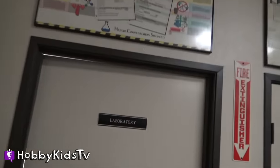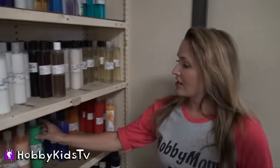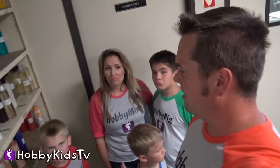Look, guys, look over here. Look, it even says laboratory right here. But look at this! Look, this is Floop! What? There's all different colors of it. I wonder if that means something. Are they making different kinds of Floop? Well, I think we know that the eggs make Floop, but they're doing something with that egg Floop.